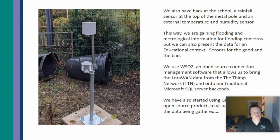And back at the school itself, closer up, we've got a NetVox temperature and humidity sensor, which is located in this unit here. Further up, we've got the rainfall sensor, and this is a clever bit of kit. It's got a small solar panel which charges the capacitors. It measures the rainfall in 0.2 millimeter sections, and then you can trend that all out.